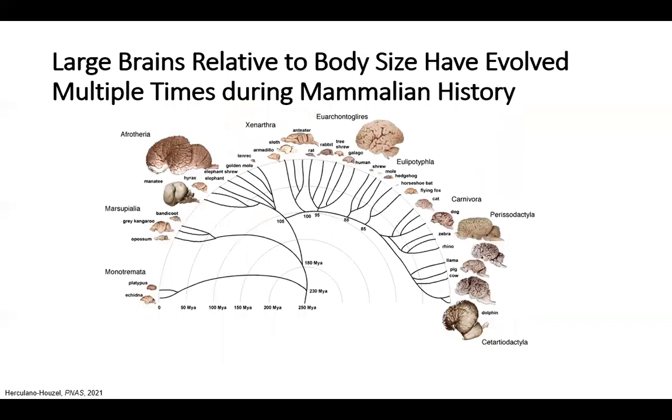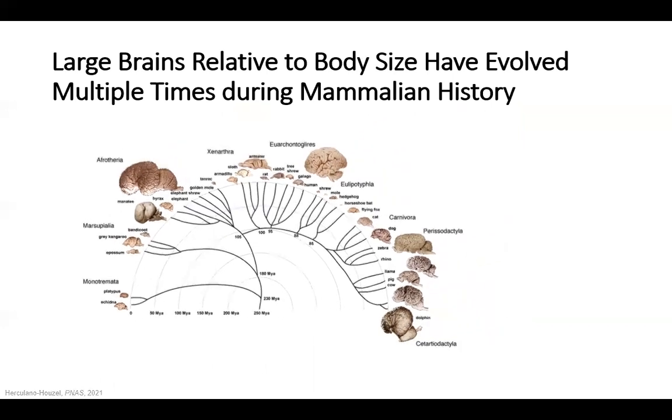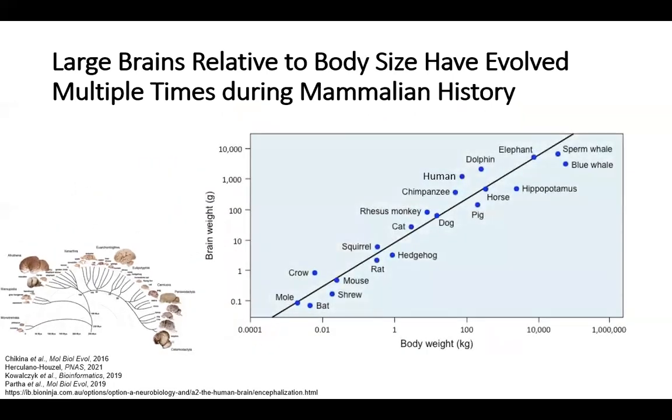So really large brains relative to body size have evolved multiple times throughout mammalian history. Specifically, if we plot the body weight on the x-axis and the brain weight on the y-axis, we can see that there's generally a linear relationship between body weight and brain weight. Yet, some animals, like humans and dolphins, have much larger brains than we would expect based on our body sizes. While the blue whale, which is actually, dolphins are actually much more closely related to blue whale than they are to humans, has a small brain relative to its enormous body. Specifically, we quantify the deviation from this linear relationship of body size versus brain weight as the brain size residual.